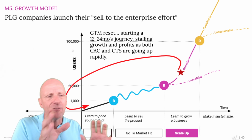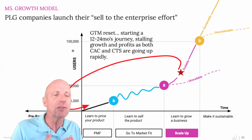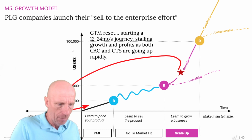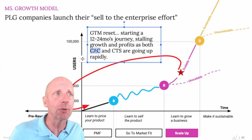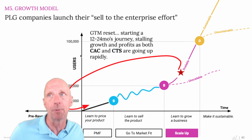Now, SMB, VSB, enterprise, all I'm trying to say is suddenly you're no longer selling to a single decision maker, but you're selling to a group of decision makers. No longer can you just provide them with Google sign-on. They suddenly need integration with CRM and ERP and all that. When you do that, your client acquisition costs and your cost to serve are both going up.